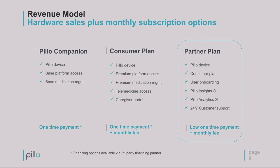But also we want to allow customers to purchase Pillow directly from us. So for these direct sales, we'll offer a basic option and a premium option. The basic option will be $349. The premium one will be $199 plus a $19 monthly subscription. But more importantly, the primary channel will be strategic partnerships. We'll charge a setup fee of around $99 and work with our partners to develop a monthly subscription plan that suits their specific needs. And on top of that, our partners will have access to the analytics engine to better manage their patient populations.